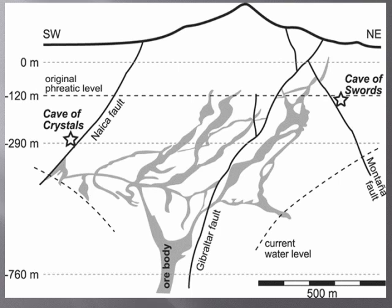Here is the cross section. There was the original water table in that dashed line, 120 meters down. It's in the desert, it's way down there. Then, after we start pumping, here's the current water table. This is allowing them to mine all of those veins of the ore body for silver and lead. Right there, they crossed this fault to see what was on the other side, and they ran into the Cave of Crystals. Turns out that this water is fairly acidic, so it's still dissolving. Right? Let's take a look at the next picture.